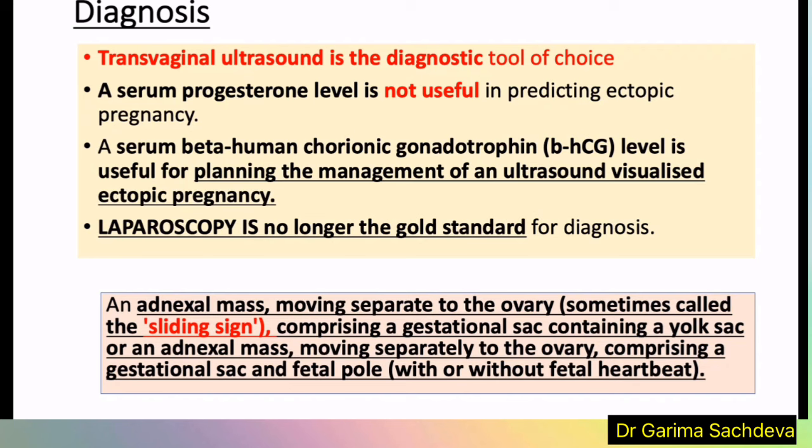Okay. And an adnexal mass which moves separate to the ovary, because it is in the tube. When you insert a probe in one of the corners where there is the ovary and the tube, you will be able to see a mass in the tube which is separate. You'll be able to see the ovary separate and the tube separate, and when you move the probe, both of them move separately. So that is called the sliding sign. It comprises a gestational sac containing a yolk sac, or an adnexal mass moving separate to the ovary, comprising a gestational sac and fetal pole with or without heart.